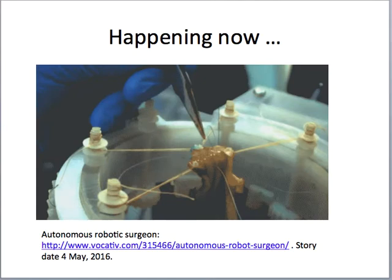This is happening now. It's an autonomous robotic surgeon. And this is another place where I won't stop at present, but if you get a chance, go back and have a quick look at it. What you're seeing on the screen is a picture of it working on a piece of liver. Not human liver in this case, something else, but it goes to show you how high up the skill ladder certain robotic operations are. Specifically, surgical operations can now be done by robots, which is something that many people didn't expect to have happening.